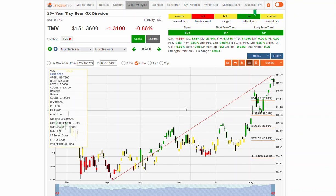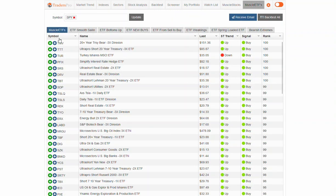So as interest rates or bond yields, a 20-year Treasury, are dropping, this is going up by 3 times that. As bonds move lower or interest rates move higher, this is going to also move higher. So you can see what's been happening with bonds. Bonds have been selling off, rates have been moving higher, and that is also getting a little bit towards the upper end of that range, but it's definitely a leader. It's been one of the leading trends. That's why it's made it into this muscle ETF list.